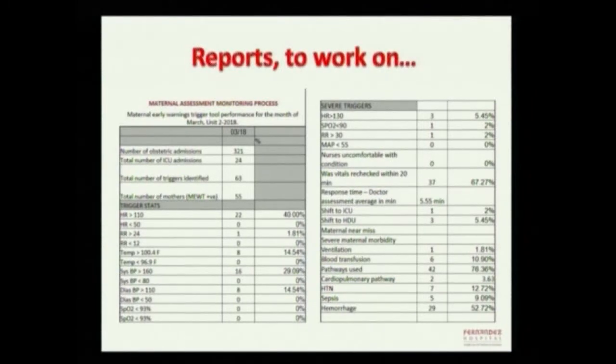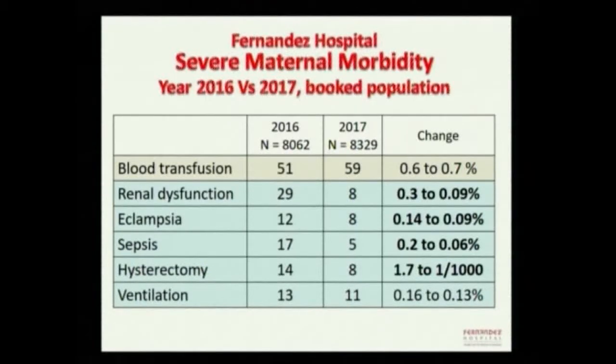Now, the reports to work on. They give me monthly data, which I'm showing you for Hyderabad, the unit 2 or the high-risk pregnancy unit that we have. They will give you an idea of what the triggers were, what the incidence of triggers was, what severe triggers you have had, and what you can do. So if you find that hypertension is the main cause, then you can take sessions on it and make the team much better in your response. It also gives you a response time.